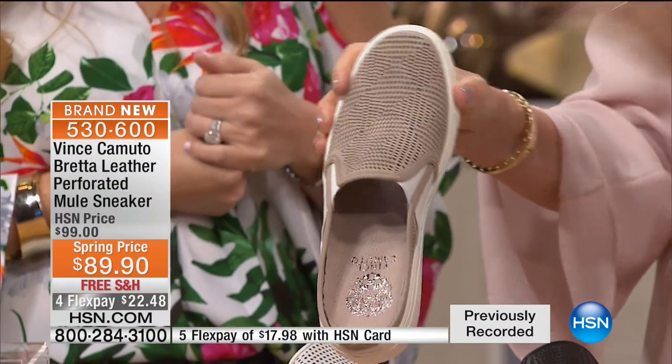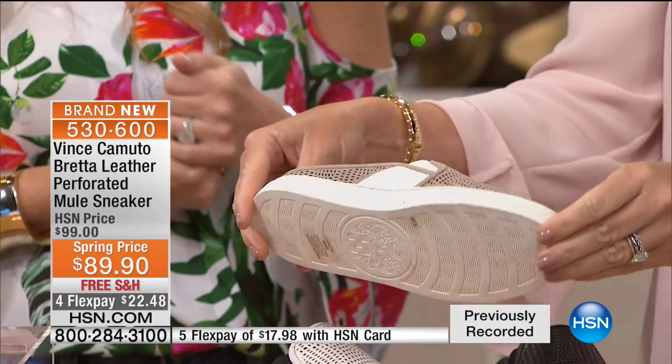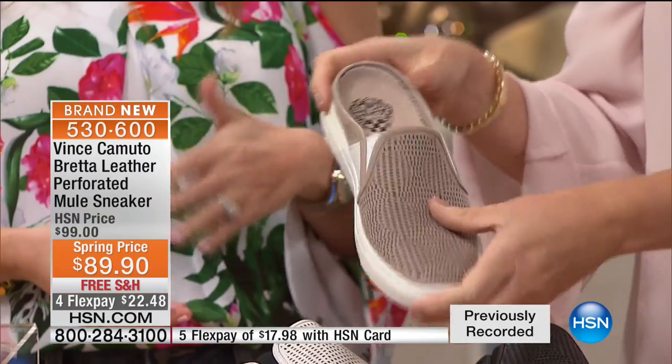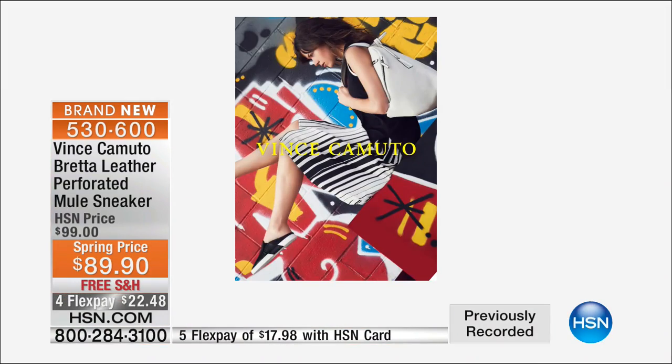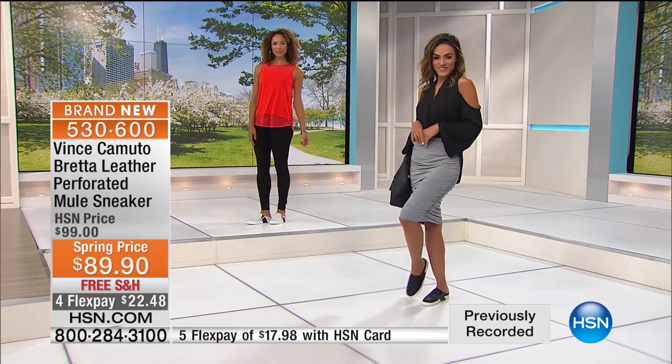So this is a quick little presentation on this. Slip-on sneakers are so important right now. They're really trending, but they're also so versatile. It keeps your foot in place. I love that you just slip it on. I also love that you get that casual, athletic, sporty feeling. But you can dress this up, dress this down.